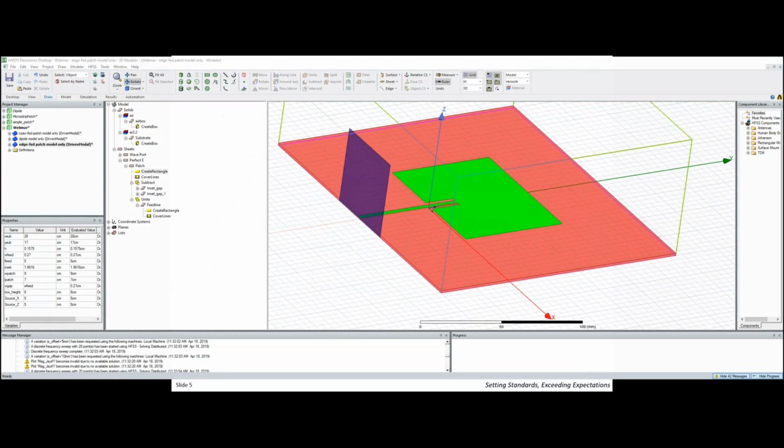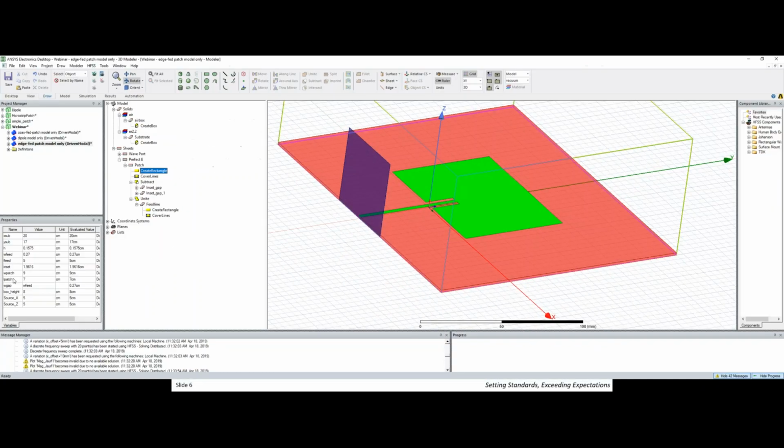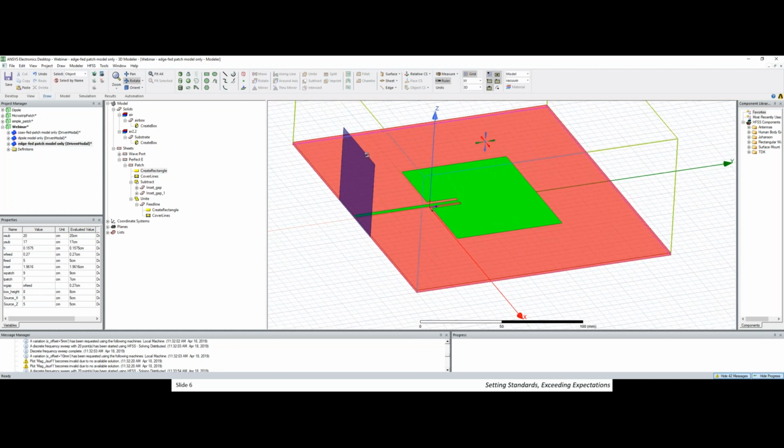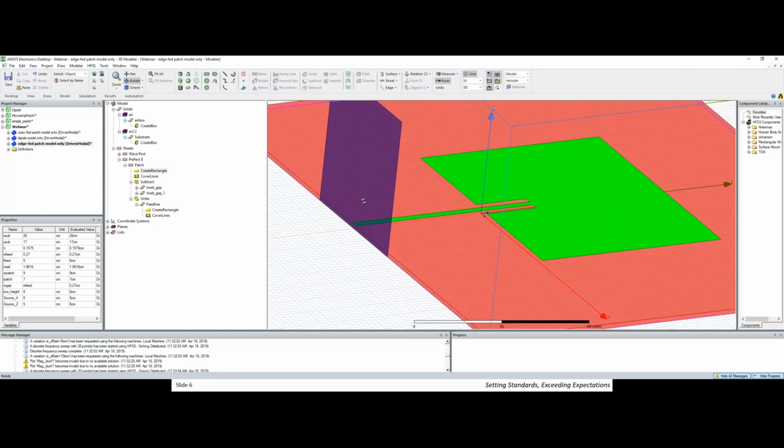The next step after drawing the geometry and assigning boundaries is to set up the excitations. HFSS offers different types of excitations depending on your simulation. For example, on this inset fed patch antenna, I've used what's called a wave port.